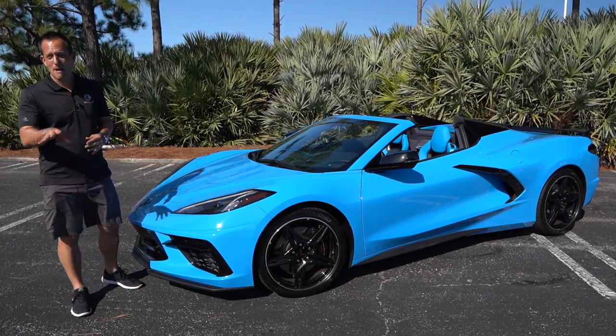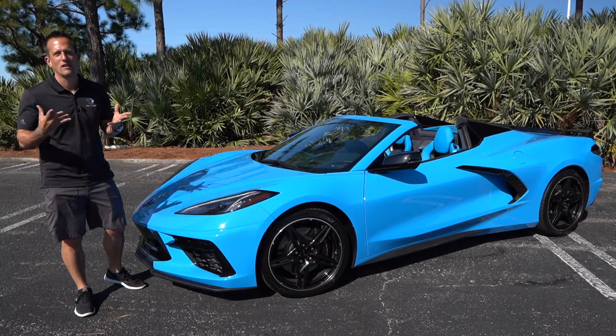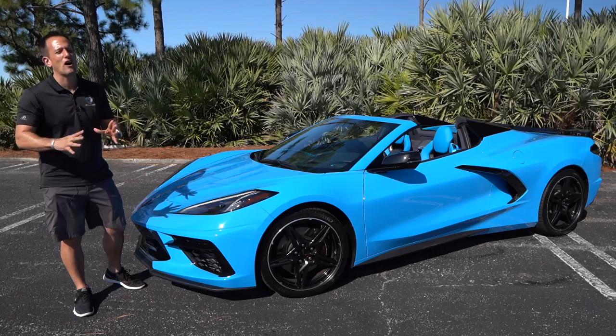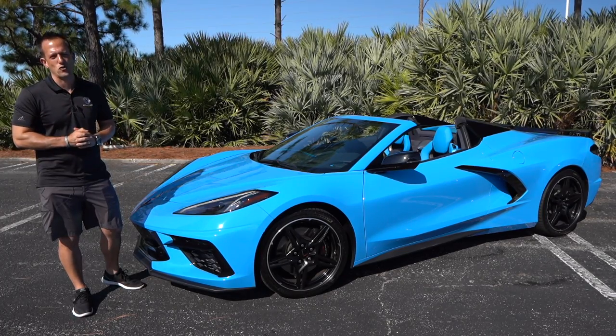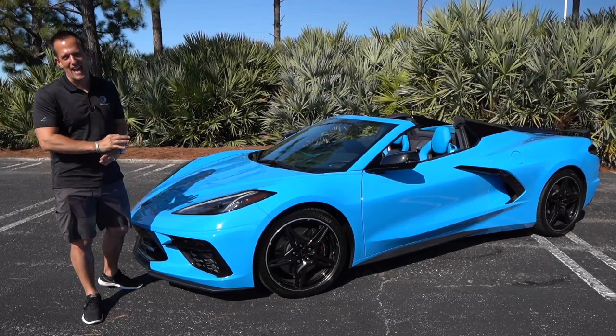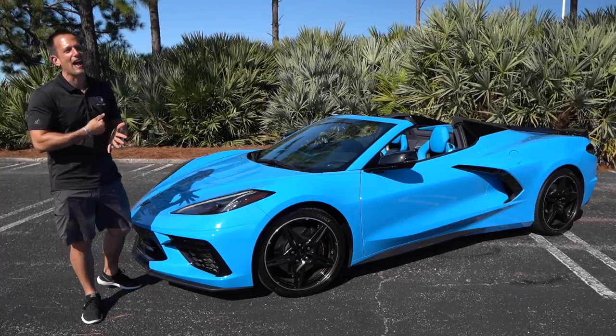We're back here in my backyard because guess what? We have one of the most talked about cars, period. Let alone a sports car, but the most talked about car right now for 2020, going into 2021, it is the C8 Chevrolet Corvette. And of course, as you can see, we have a convertible.